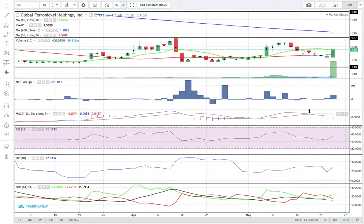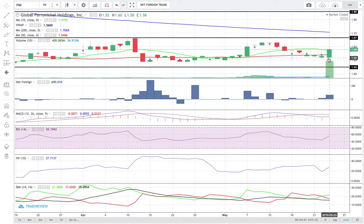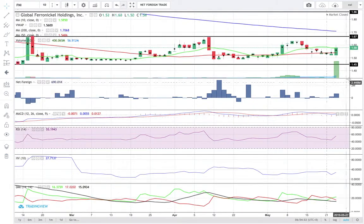How about our 10 SMA and MACD combo? Were the conditions satisfied or met? Number one, the price is above the 10 SMA. However, the MACD line is still below the signal line. So the 10 SMA and MACD combo is not true in this case. Not yet. Okay, but the 4 points that we're monitoring are all present.